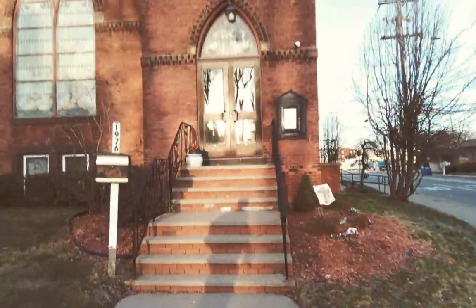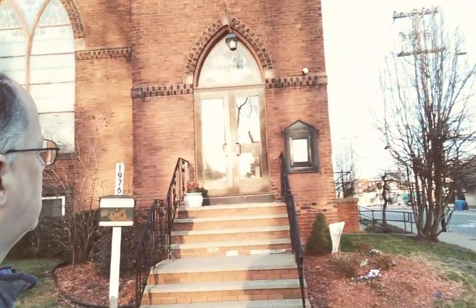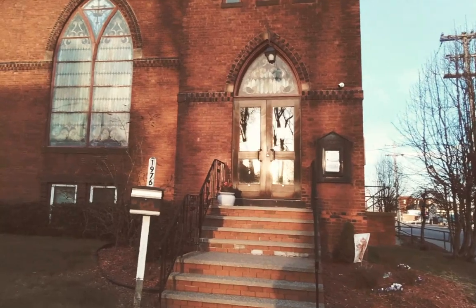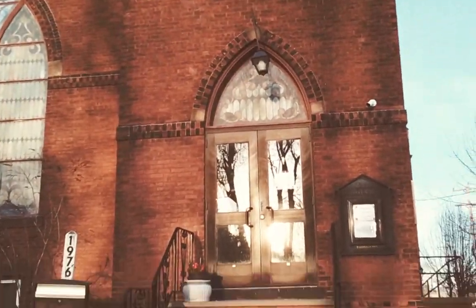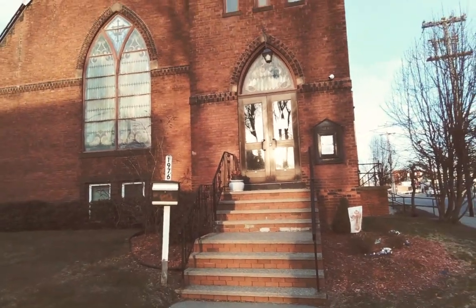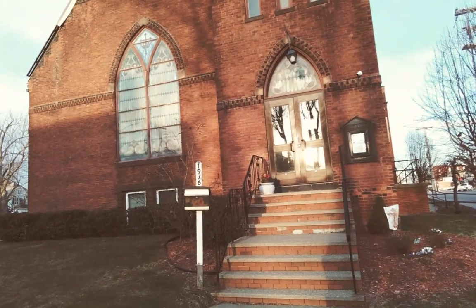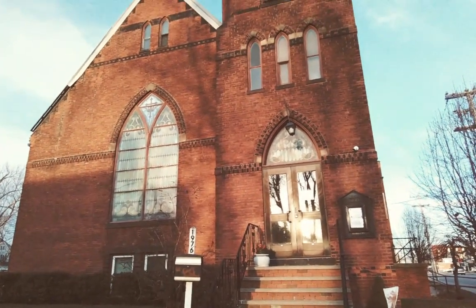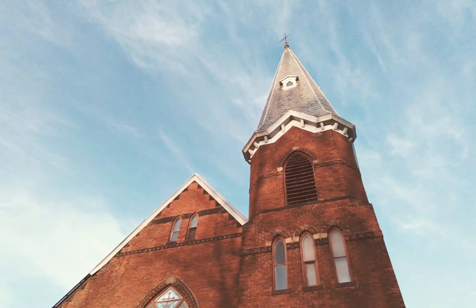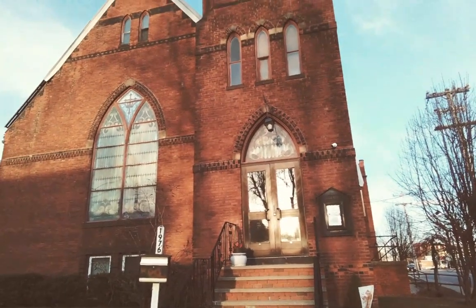Okay, so we're looking at the front of the First Baptist Church. Its sign in the front says First Baptist Church, 1976. It says established 1803. That means it was recognized. But of course, they were having Mass long before that, 1794 and 5, at the old wooden church. And again, they made the first church in 1826 a real church. This is the 1880 rendition, moved to this location.